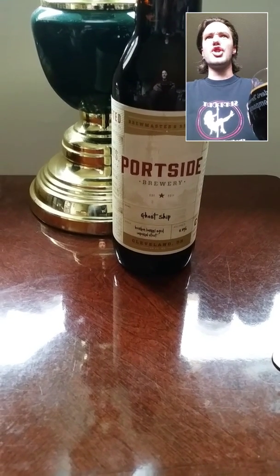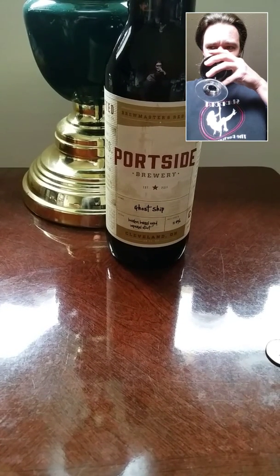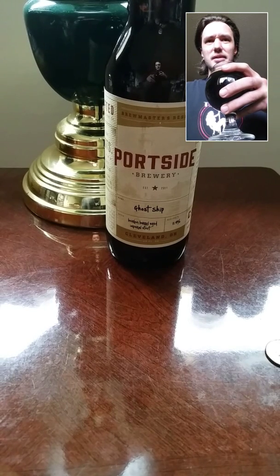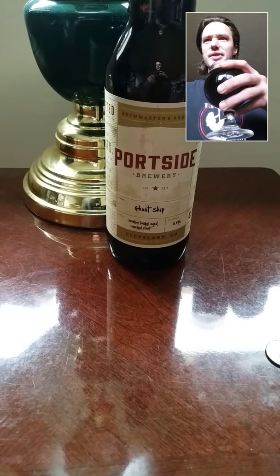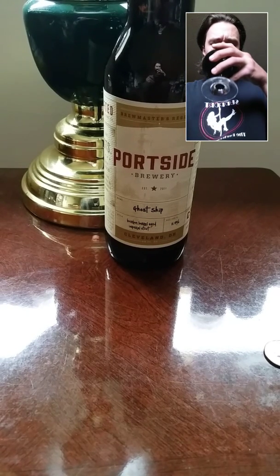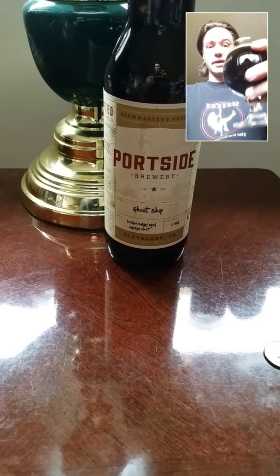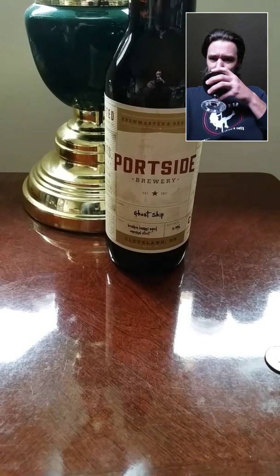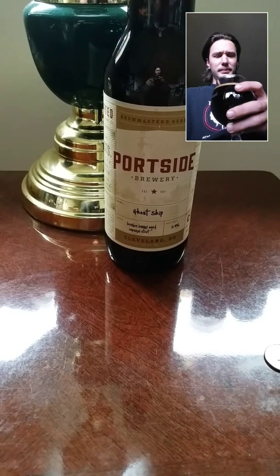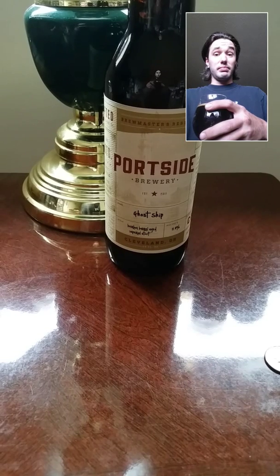Big on chocolate. Big on chocolate and bourbon. Maybe some roasted malts in there. Maybe some toffee even in the aroma. Just wonderful smelling. I'm also getting a little bit of a vanillic aroma. So let me go ahead and get a drink of this, and we'll carry on further.